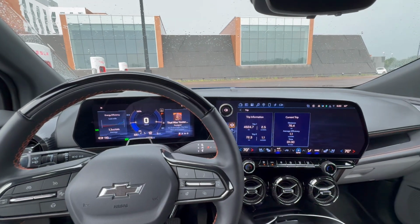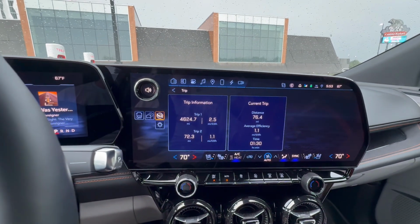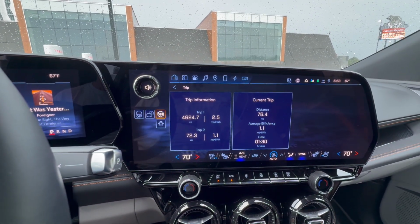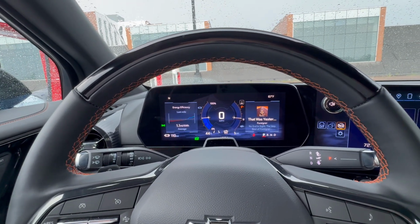All right, made it to Black Bear Casino, and we did a little bit further than 72 miles. So about 1.1 miles per kilowatt hour, and we're at 44% battery, so we'll keep going.